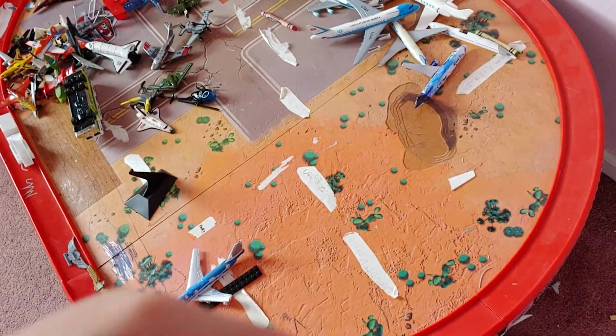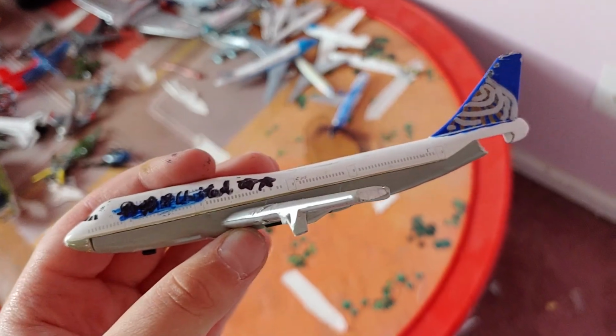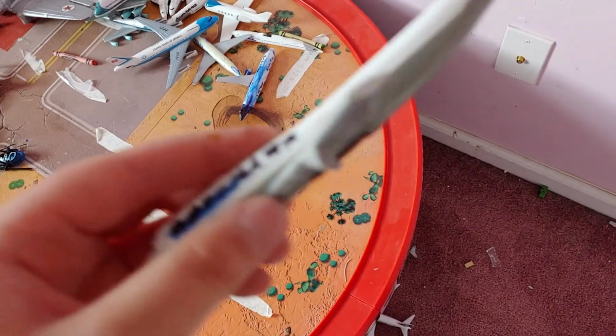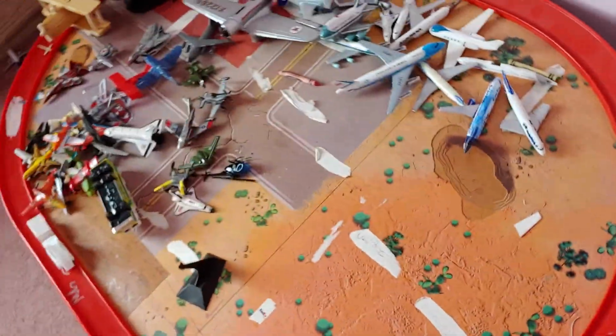All right, here was the final United 747, which retired in November 2017, I think. Yeah, 2017 for sure. You see? It looks nice, actually. I cannot lie. It looks nice. Just looking at it. All right, best for last.